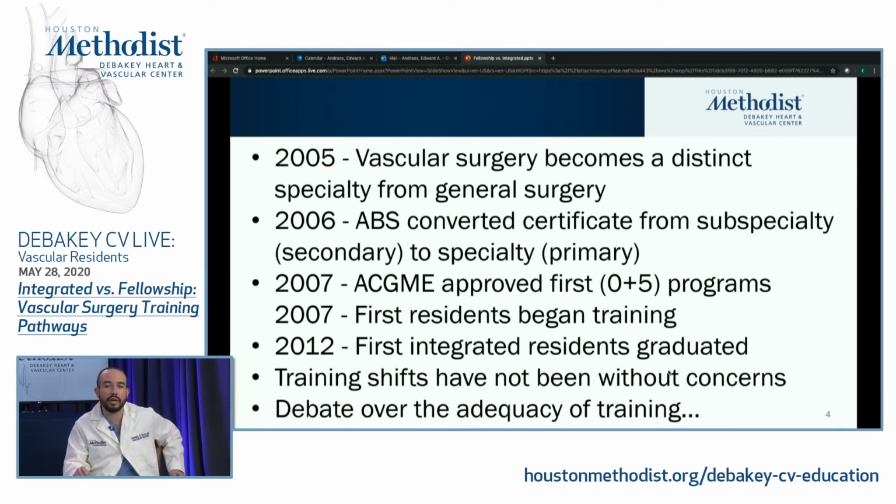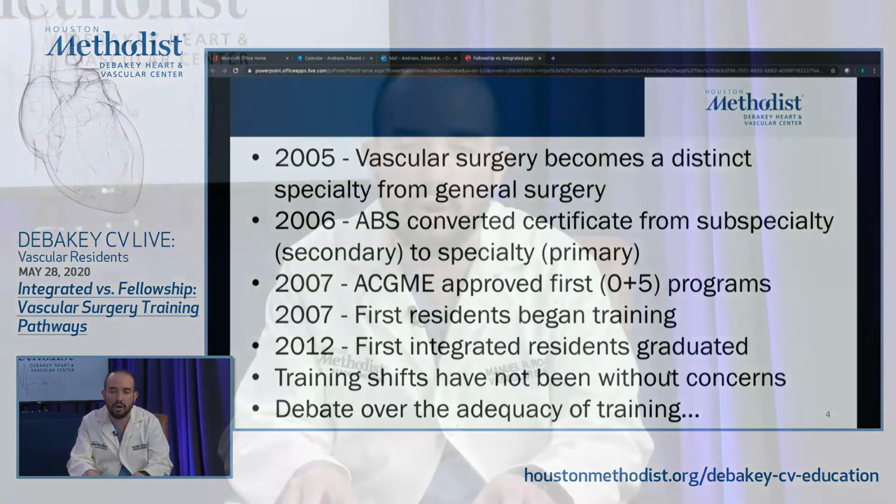So if you want to become a vascular surgeon in the United States right now, the two main pathways are that you do 4 years of medical school, and after those 4 years of medical school, you go on to do 5 years of general surgery, followed by 2 years of fellowship. Or you do your 4 years of medical school and you go into the integrated route and you do 5 years of integrated vascular surgery.